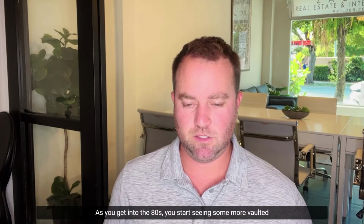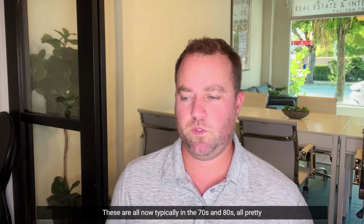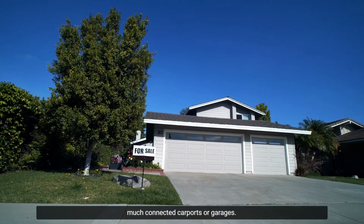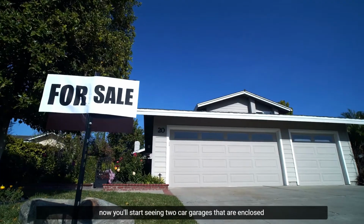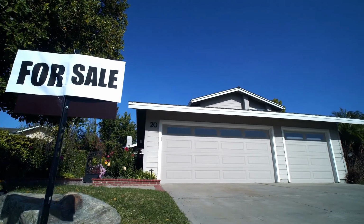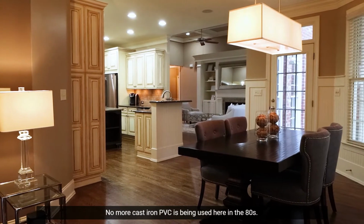As you get into the 80s, you start seeing some more vaulted ceilings and things like that. These are all now typically in the 70s and 80s, all pretty much connected carports or garages. And then once you get into the 80s to 2000s that we're going to jump to now, you'll start seeing two-car garages that are enclosed with garage doors. You'll definitely see vaulted ceilings. Everything's on slab. Pretty much everything's block. No more cast iron. PVC is being used here in the 80s.